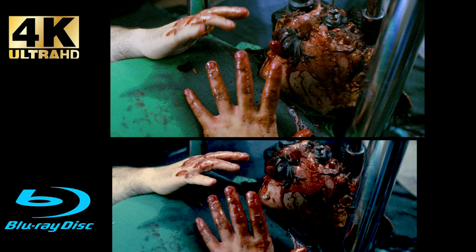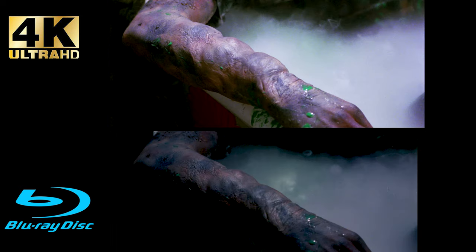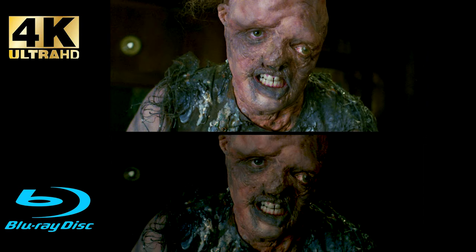Detail and textures are much stronger here on the 4K. The higher resolution gives more lines in the image, creating a clearer and sharper picture, or as sharp as these low-budget 80s lenses can handle. Especially with Toxie, the extreme makeup design showcases all the textures and deformity, along with his acid-burned clothes and fringes. That's all incredibly more revealing here on this 4K. You did not see any of this on the Blu-ray. A lot of this detail and texture was completely lost.